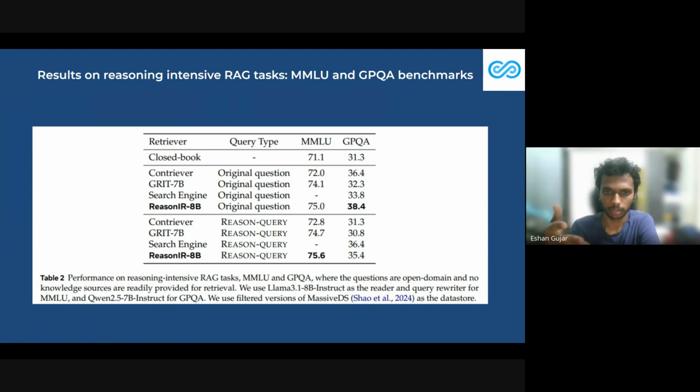So again, two types of categories here. One is the original question, and closed book is basically you just ask the model the question and you don't provide any additional context. That is what closed book means. And then in the second part of it, you have all the retrievers answering the original questions. And you can see that in GPQA, they have achieved SOTA compared to Contriever. Similarly, if you try to refine the query with GPT-4o, I'm not sure which model was used for query refinement in this case, but again, in MMLU, it achieved 75.6.